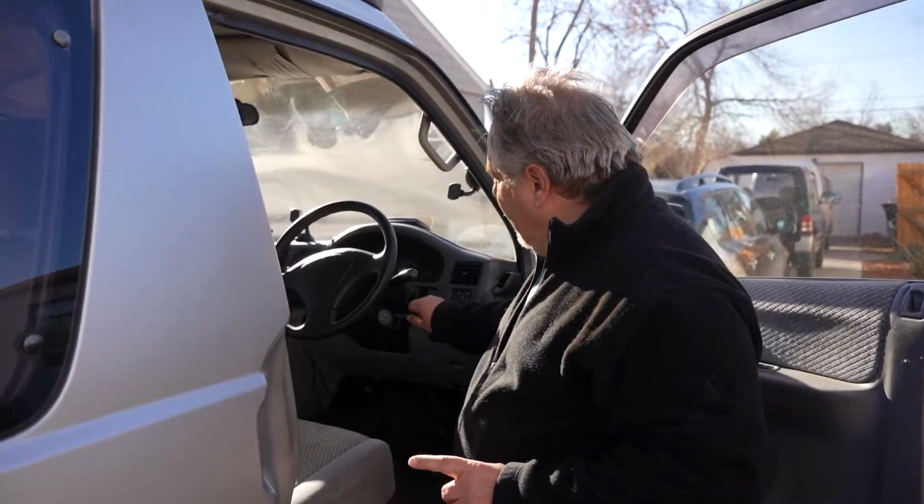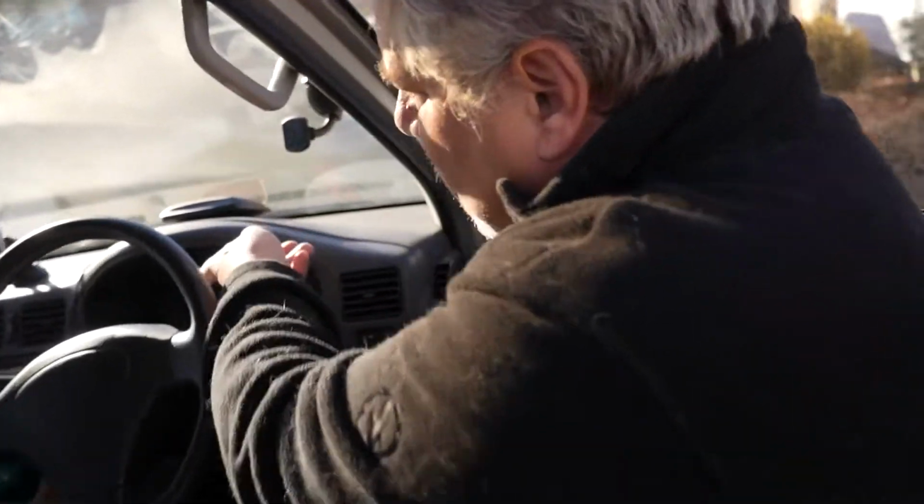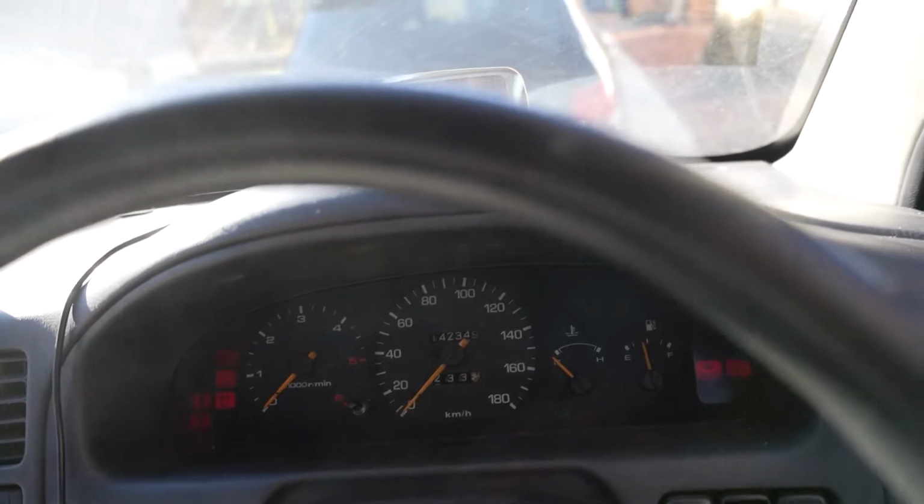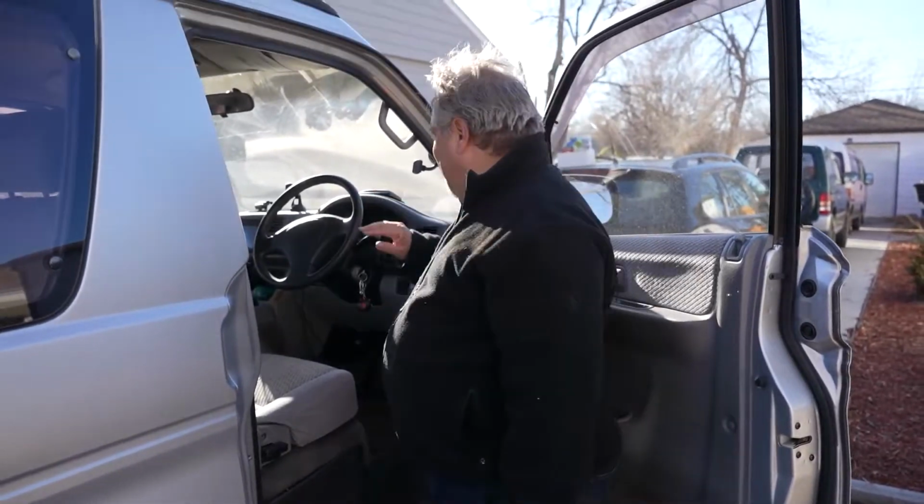To start it, it's just like any diesel. It's got a little glow plug coil when you turn it on. When the coil turns off, then it just starts. And that's also your check engine light, so if that's blinking, you're in trouble.